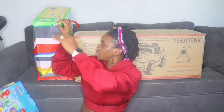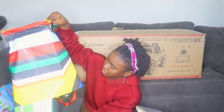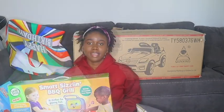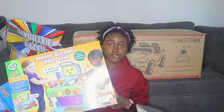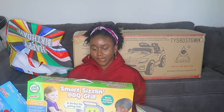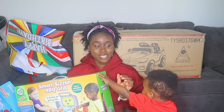The next gift is from a friend, and you know yourself if you're watching this, it is a barbecue grill for babies or for kids. So I'm guessing it comes in different parts. I'm not going to open this because, guys, like, this whole place is a mess already. Okay, it's having so much fun.